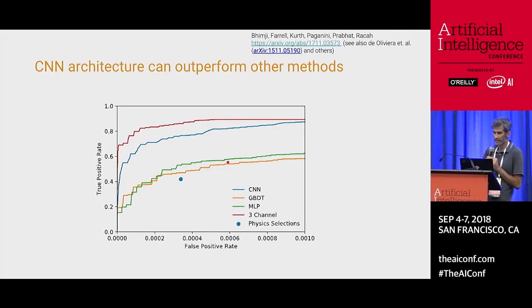These curves here are incorporating those higher level physics variables, but in shallow machine learning approaches. And then the blue line shows that you can gain quite a lot from using convolutional neural networks, which gives you access. It's not just the technique of deep learning, but also being able to use all the data that's available. And then similarly, there's another boost from using 3 channels, which corresponds to the other detectors.